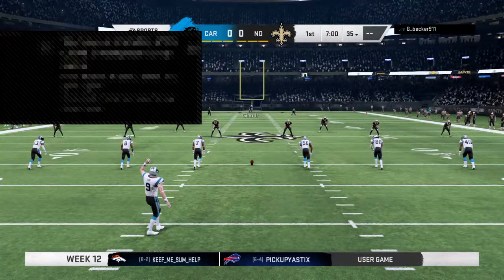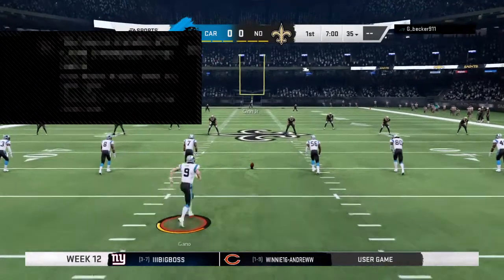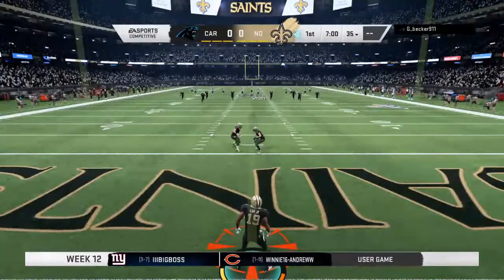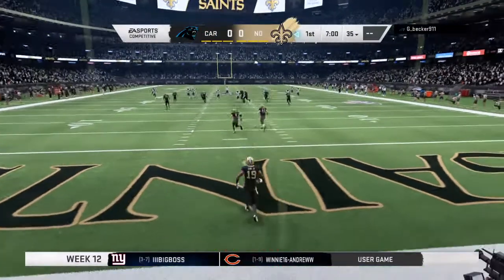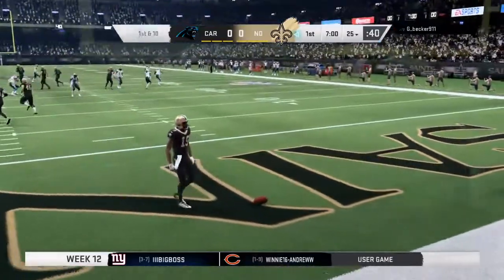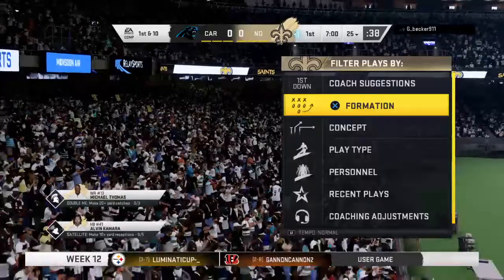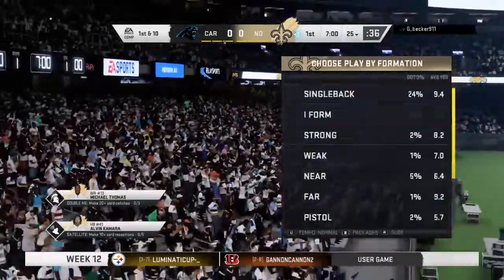Carolina Panthers. The final playoff push is upon us. It's Week 12 of the NFL season, and we're underway on EA Sports. This will be taken to the back of the end zone, and no run back here. This will be a touchback, and it comes out to the 25-yard line.